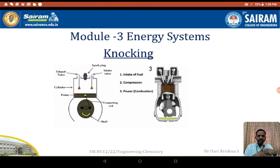This is why, whether it is a two-wheeler, four-wheeler or six-wheeler, any automobile, a two-wheeler or a car or auto, you will get that unbearable sound. That is called knocking. This is the practical thing.